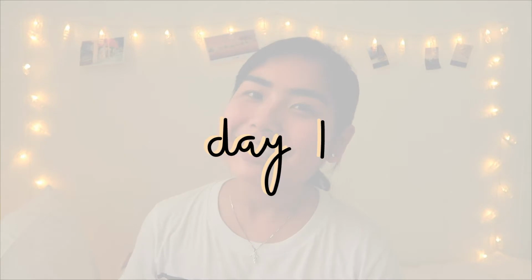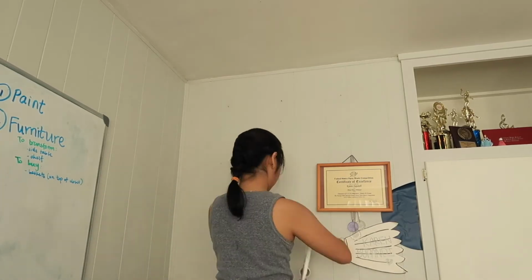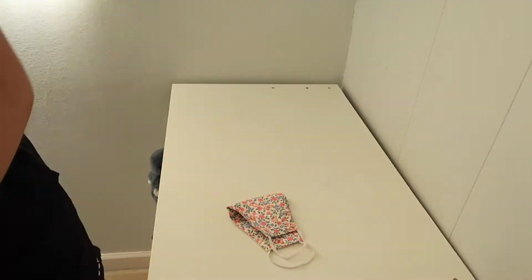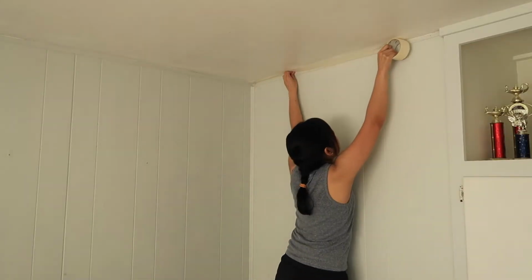So day 1 went a little like this. Since I'll be painting my walls, I have to take down everything that was hanging and also move my furniture away from the walls. Then I used an old tablecloth to protect my carpet, and I taped the edges of the ceiling and my walls, and then I started painting.